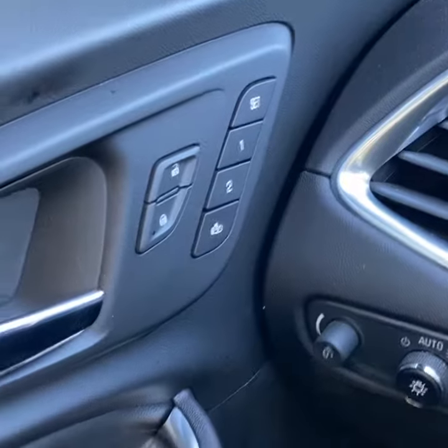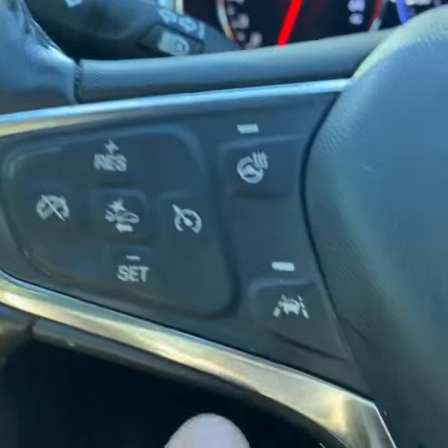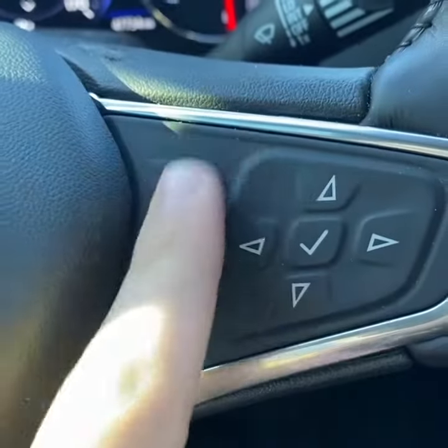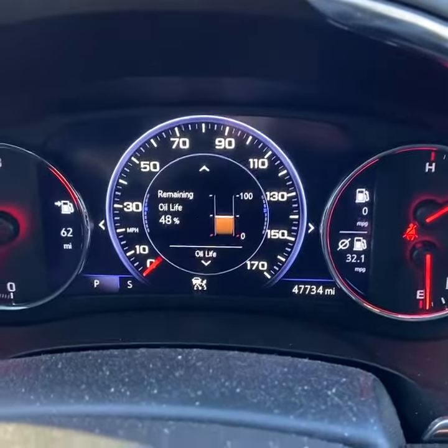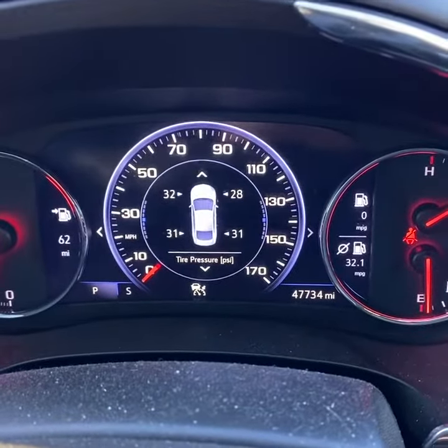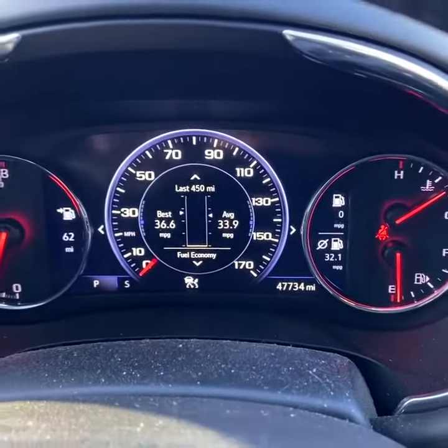Memory seat buttons here. Cruise control buttons with the gap adjust there, heated steering wheel, lane keep assist. You have your hands-free phone controls here. Right here, this 4-arrow dial is for your driver information cluster. You see, if I press this down arrow, we have more diagnostics that our vehicle will tell us, and you can pick and choose what you want to show up there.